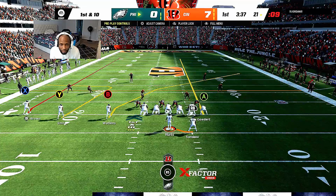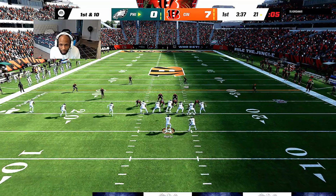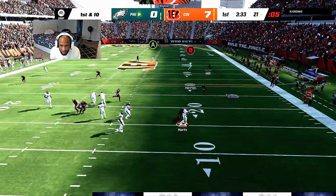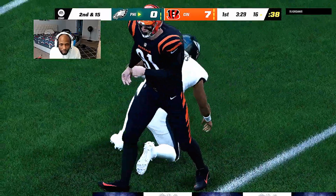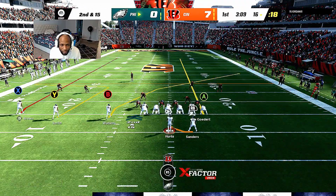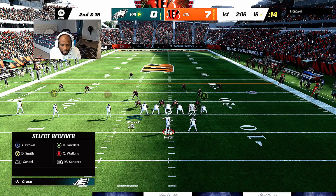Up here, 1st and 10 at their own 21. They'll fake the give to Sanders, and now Hurts. He'll buy some time right, and he can't find a receiver, and he's brought down. Trey Hendrickson showing off his pass rush repertoire that time. Coming up now on a 2nd and 15 following that sack.